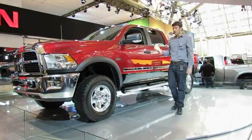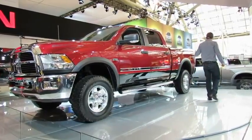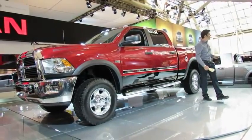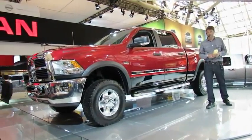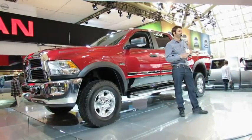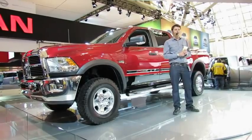Now, if you want to talk about capacity, check out the size of this box. It's 6 feet and 4 inches in length, plus the industry-exclusive Rambox cargo management system, so you can store or lock things outside of the cabin. You're gonna have to come up with some really good excuses to get out of helping your buddies move.